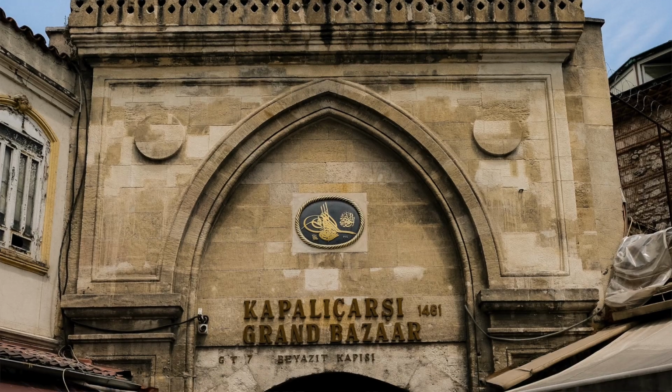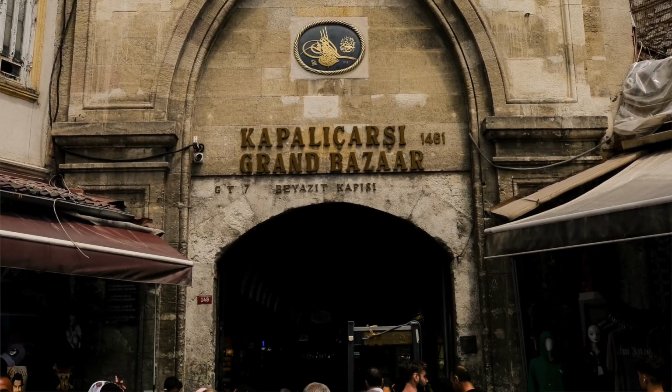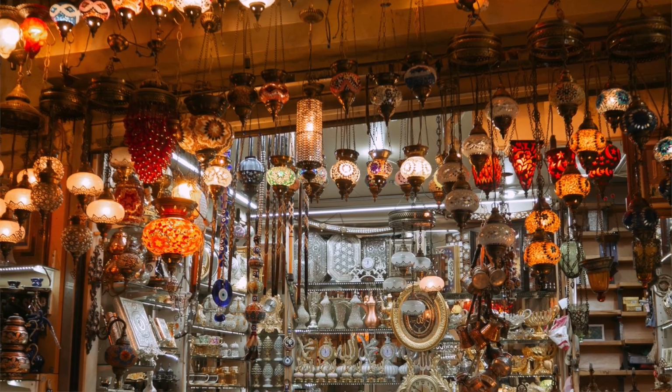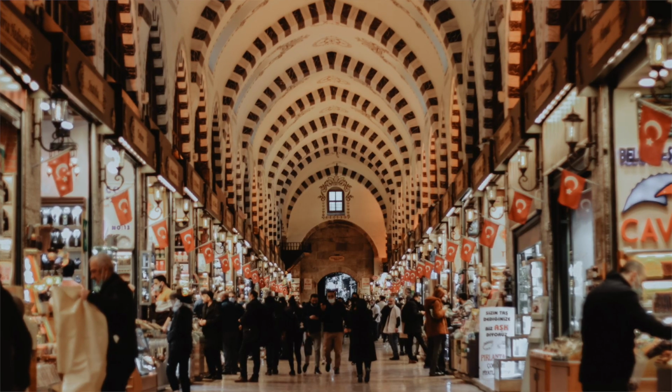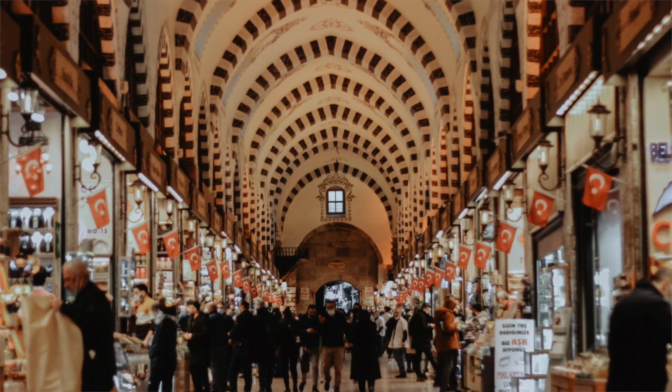So after checking into our hotel, we immediately went to the Grand Bazaar to get our currencies exchanged. It was just 10 minutes away from our hotel. Grand Bazaar in Istanbul is one of the oldest and the largest covered markets in the entire world, and it has over 61 covered streets and over 4,000 shops.